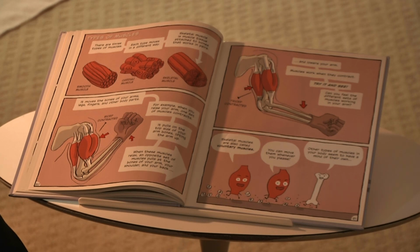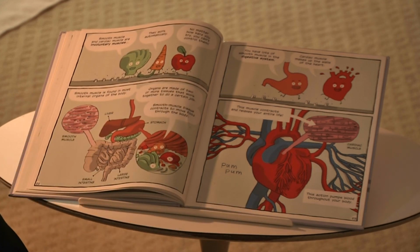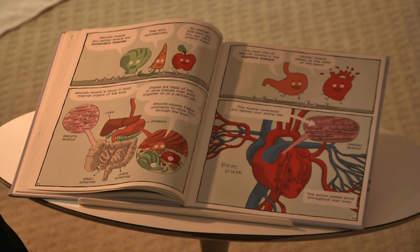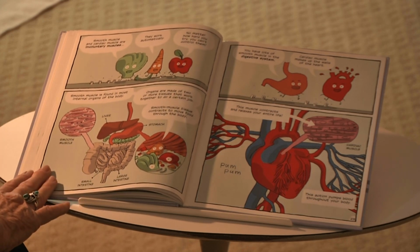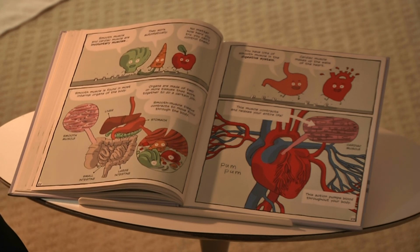Other types of muscles in your body seem to have a mind of their own. Smooth muscles and cardiac muscles are involuntary muscles. They work automatically. No matter how hard you try, you can't control them. Smooth muscle is found in most internal organs of the body. Organs are made up of two or more tissues that work together to do a certain job. Smooth muscle tissue contracts to move food through the body. You have lots of smooth muscles in the digestive system.